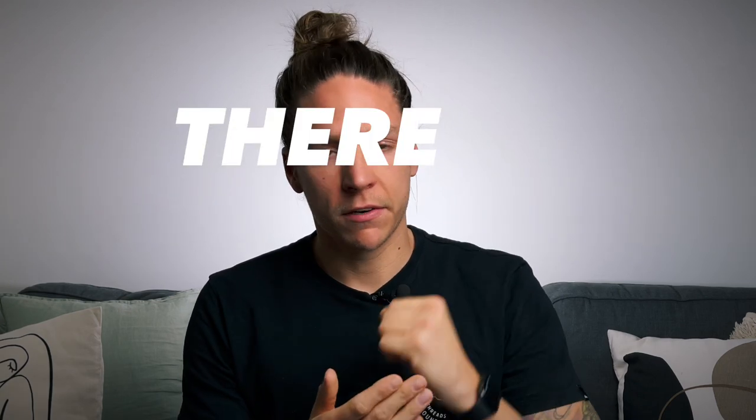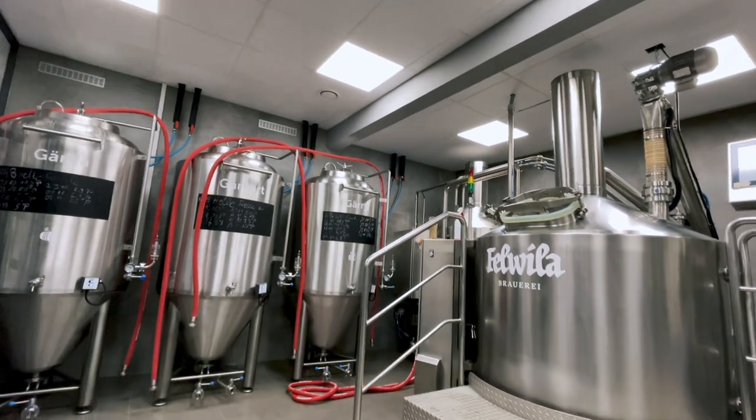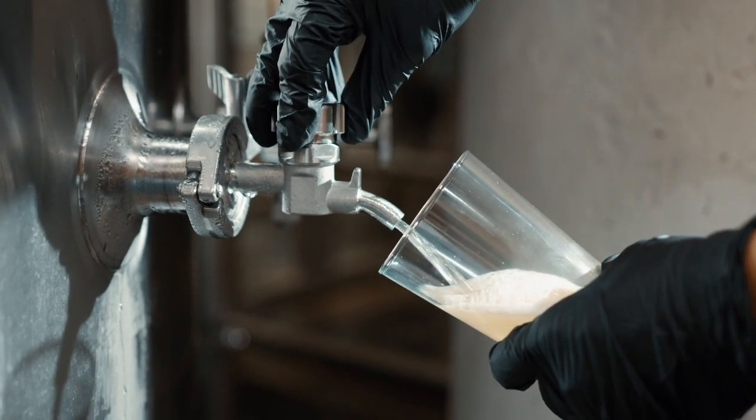So for me, it was important to give myself the mindset that there is no perfect illustration. And then I just started to do something like a concept design. So I just found the right spot, the right place, and started illustrating. And a very special thing about that project was that I had a personal room tour through the brewing machines where I could see how a beer is made.